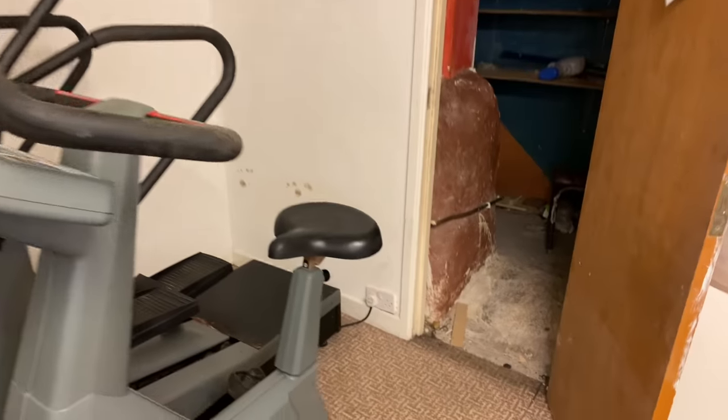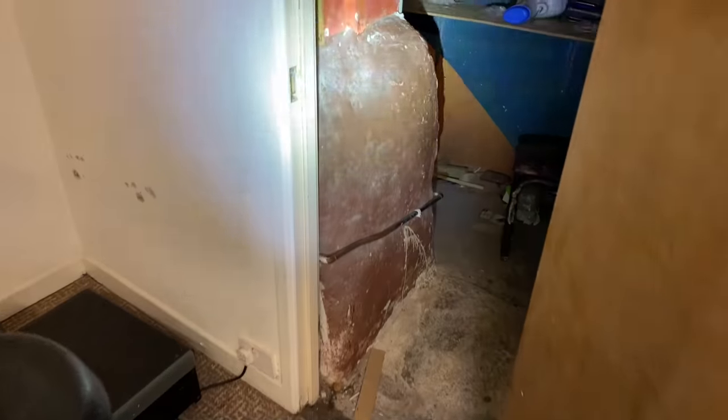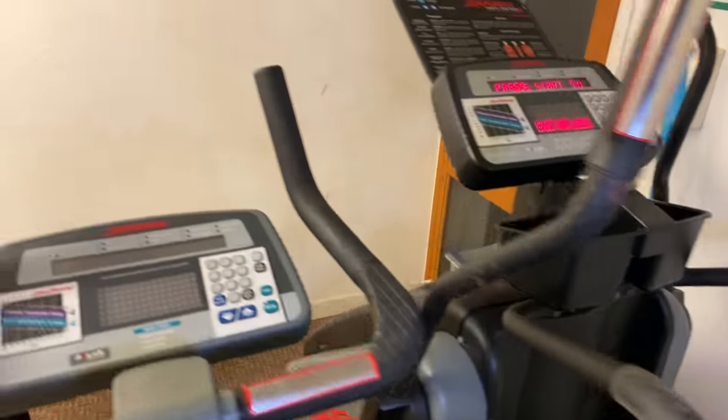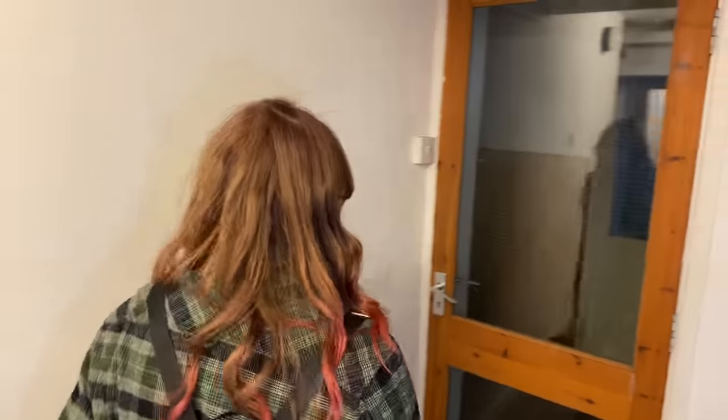Yeah, I was just saying, look at the supports here though. Oh, wow. They're really cool. Oh, this is really dingy in here. Okay, wow. Yeah, look, the power's on this one too. Press start to begin. I can't believe that. That is crazy.